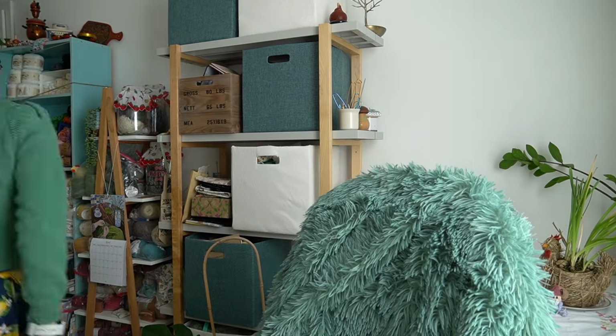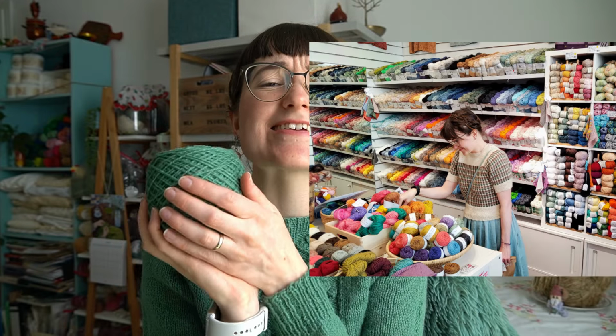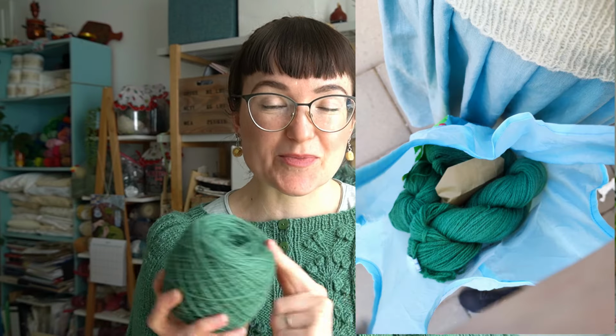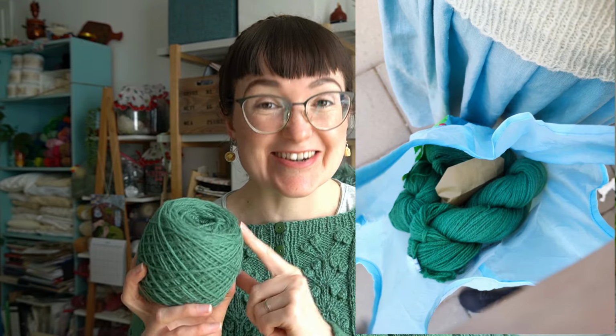This is knitted in Campus 2-ply wool. This is a wool that I purchased in Stockholm last year in April, and it is such a nice color. I love this color. And my mission was, when I purchased this yarn, I wanted to make this cardigan.